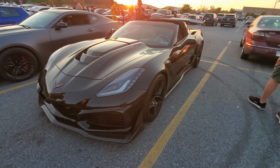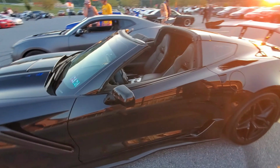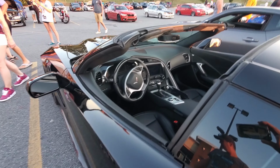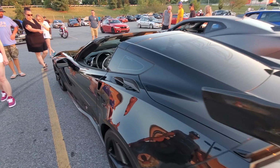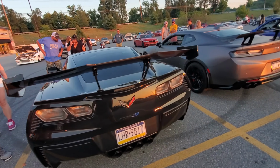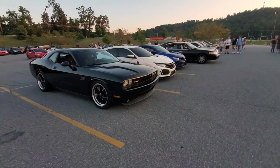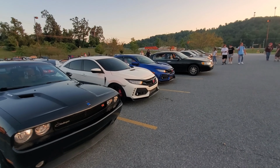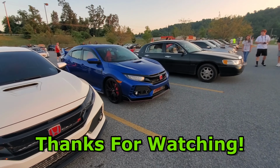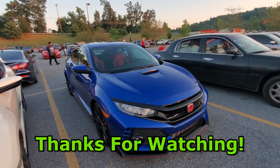This is Bobby Hoffman's new ZR1. It's way better. It's like three steps up. Oh, is it really? Look at that freaking spoiler on the back of this. Some more Type R's here. I love this blue. If I was gonna order one, they say white's their biggest seller, but my god, this blue is just gorgeous.